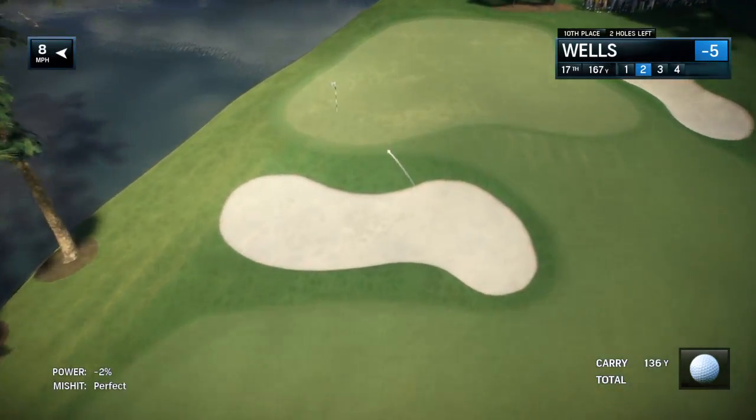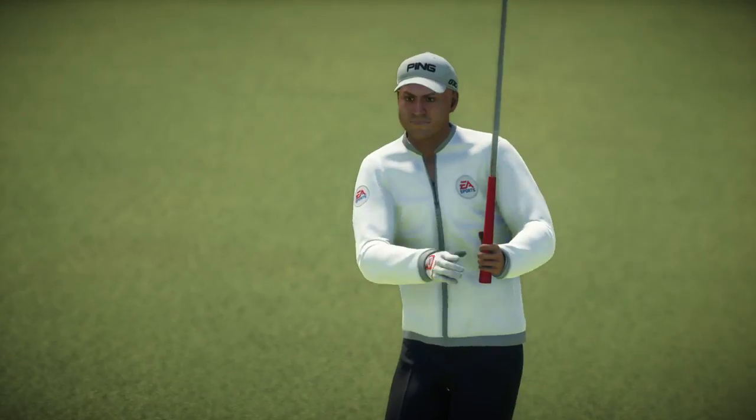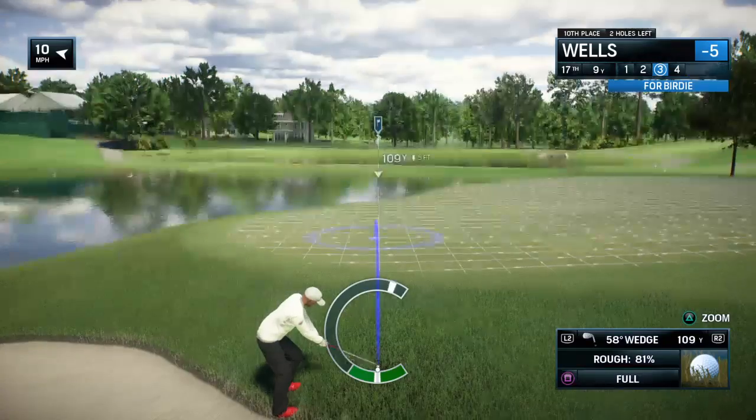Frank, I think that's going to the bunker. Looks like it. That's a disappointment right there, Frank. Yeah, green light special, really. Come up considerably short.